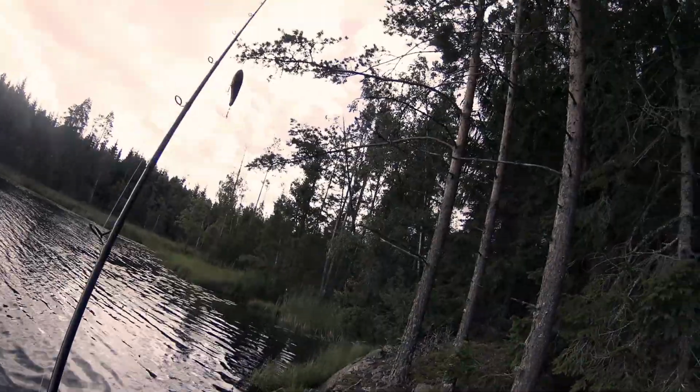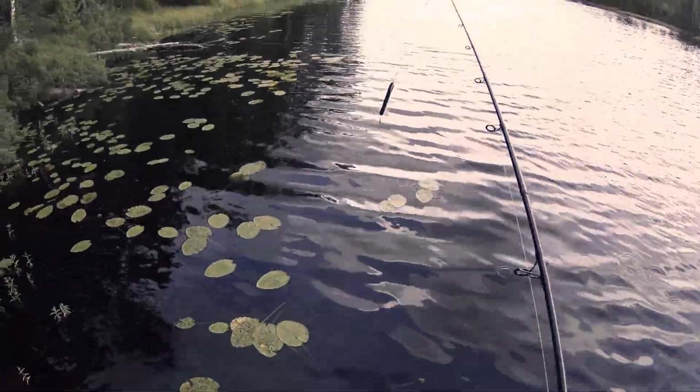This rod I'm fishing with may be a little bit too long to be ideal to fish with jerkbaits, but I have done it before and caught fish, so I can make this lipless swim bait moving quite good ways. Oh my, that's a pike. That is a pike. Right next to me.